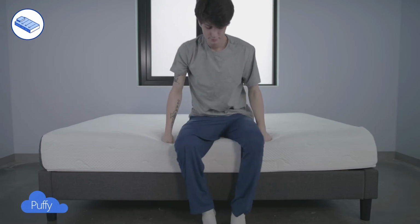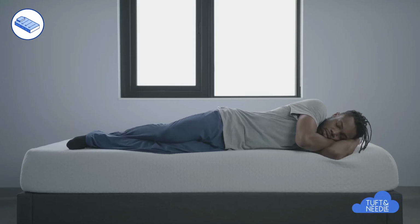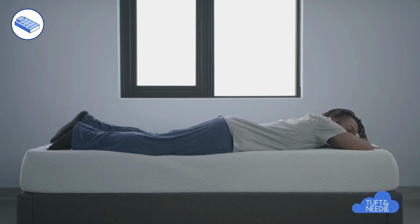Edge support refers to how well your mattress holds you up or pushes back against you while sitting on or sleeping close to the edge of the bed. Mattresses with worse edge support are harder to get in and out of and can leave sleepers feeling as though they may fall off or roll off the edge.